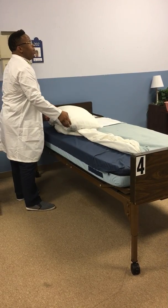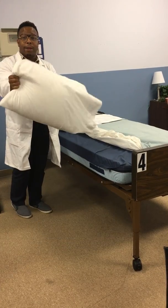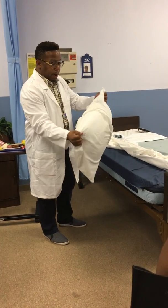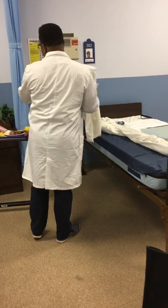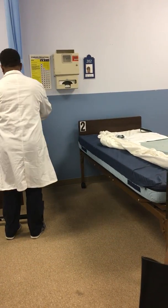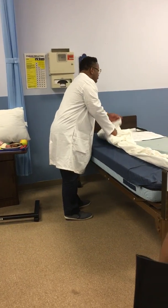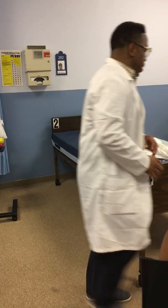When you want to remove the pillowcase, you cannot shake it out or anything like that. You want to easily remove the pillowcase where you're not shaking it. Okay? And if the patient is in here, you want to always ask for their permission with everything. Ms. Rogers, can I set your pillow right here on your table? Always talk to the patient. Show them that you respect them. No shaking linen. You cannot fluff linen. You cannot carry linen close to your clothing.